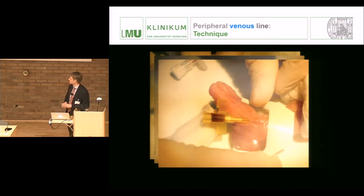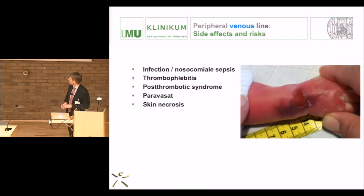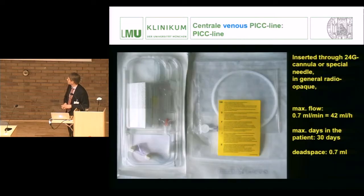In former times, we used to just cover it with a regular tape, which is now no longer advised. So this is what we do. And the side effects of peripheral lines, you have been there, are especially nosocomial infections, thrombophlebitis, and paravasate skin necrosis, like you can see here.